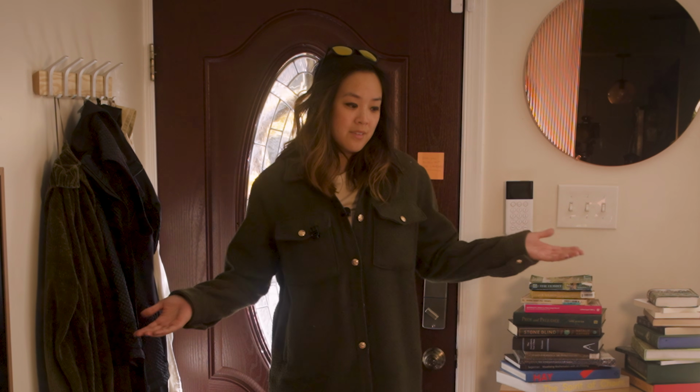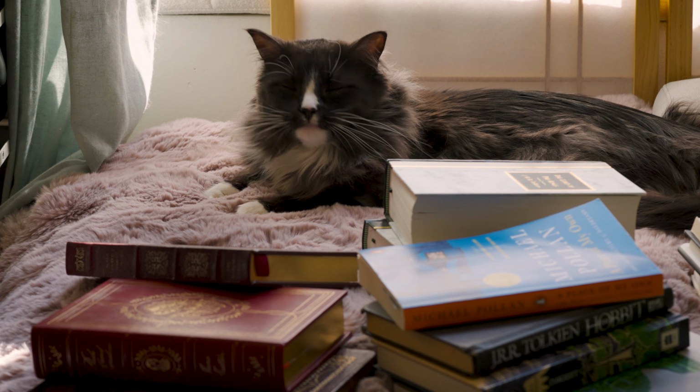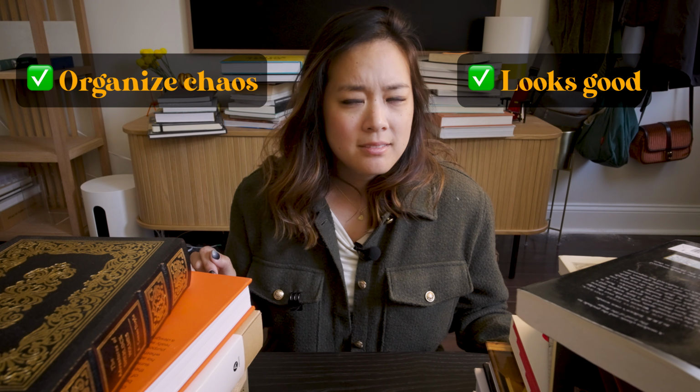I have way too many books. They're everywhere. I can't live like this. So I need to figure out a solution that will organize all of this chaos and look good while doing it. Not unlike yours truly right here. Anyway, let's get started.